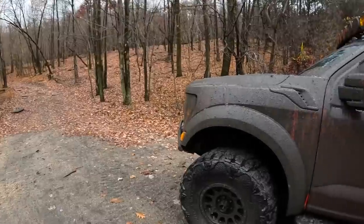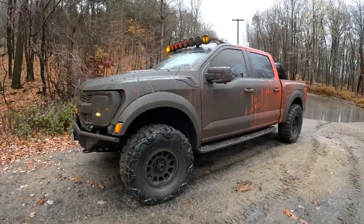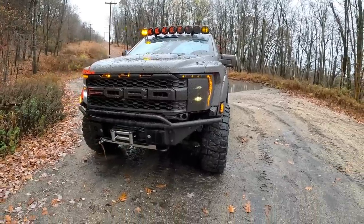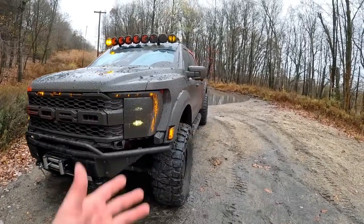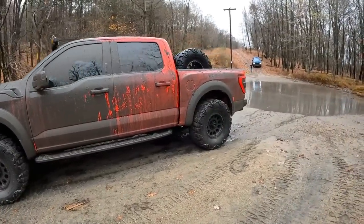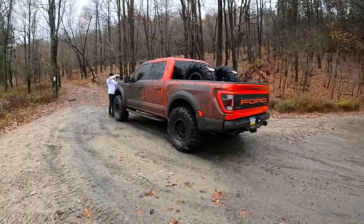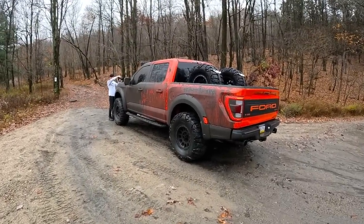Oh, my God. That was so fun. Man, she does just keep paddling though. Those big mud grapplers really doing their work in the mud. That's pretty badass. I think that's a good test. That thing was deep in really thick mud, and it did a very good job getting out.